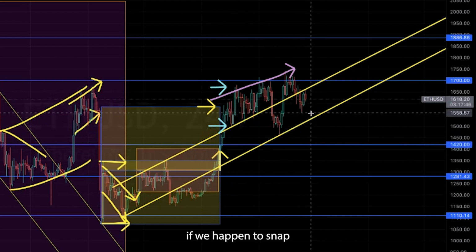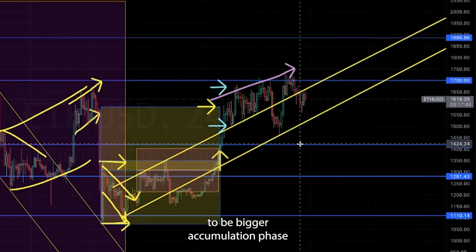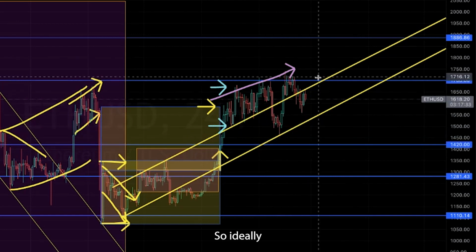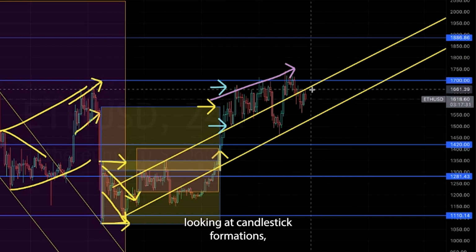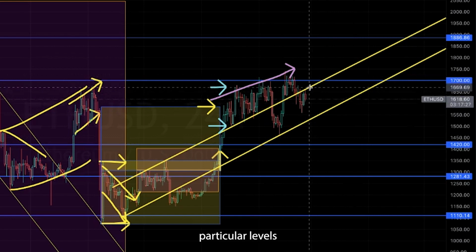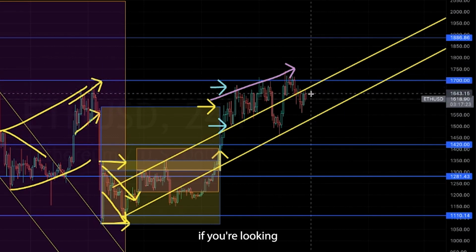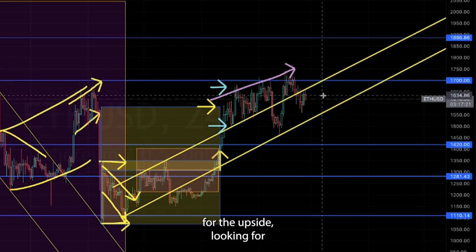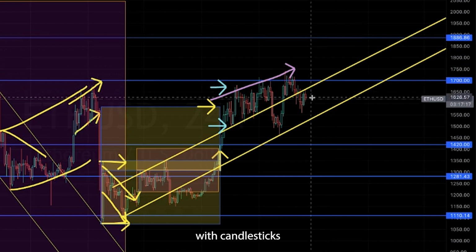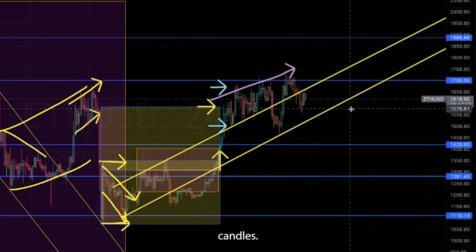If we happen to snap below this multi-month trend, this is just going to be bigger accumulation phase for the intermediate future. So ideally looking at candlestick formations, looking at how we're holding these particular levels and seeing if the volume is coming in. If you're looking for the upside, looking for abnormal volume to come in and break us to the upside with candlesticks that are engulfing the last candles.